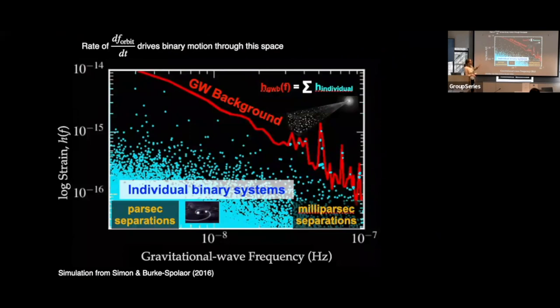And I'm showing this to introduce the idea of a strain spectrum. So on the y-axis, we have the gravitational wave strain. It's a little bit like the gravitational wave amplitude, but scales linearly with distance. So it's not a flux or anything. And it's as a function of gravitational wave frequency. I've limited this to the pulsar timing band. So this is the decades kind of orbits. These are the weeks kind of orbits.